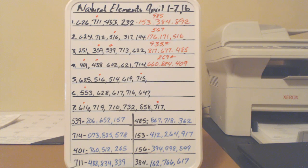Here's another example, 711. This is a part of this family. It's associated with the 834, which is here, and your 339, and the 488, which has been falling. I don't think it's listed in our natural elements, but it has been falling this week. Now let's try the 539, which I have an asterisk, that can possibly be a pretty good number for the first week, first few days.